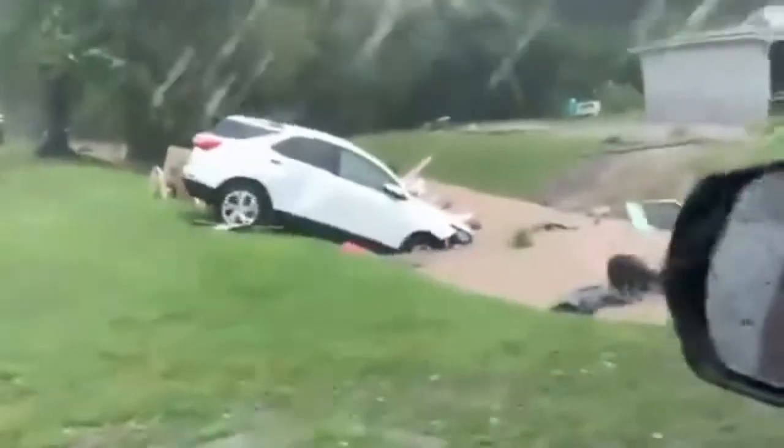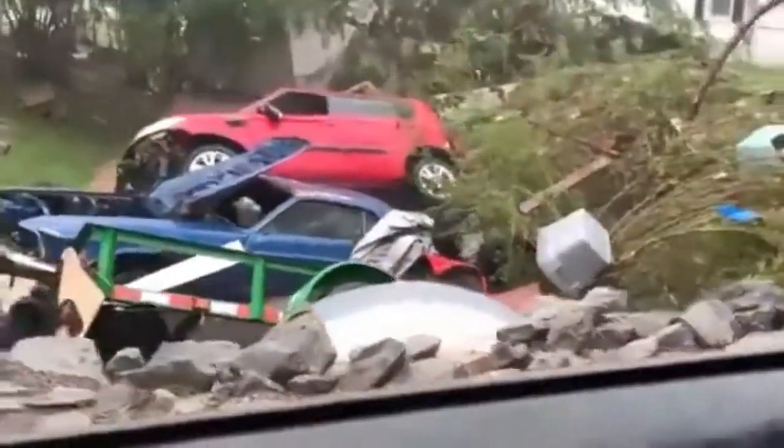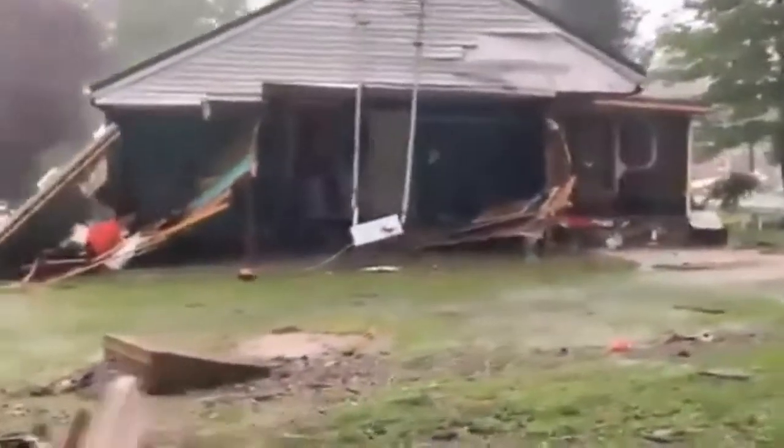I've seen so many flipped over vehicles. Neighborhood looks about the same near Trace Creek in Waverly. Look at that. Insane. So many homes destroyed. And now right into the ditch, which is filling up again. Well, there's two vehicles right there. Look at that. This is from a creek that they tell me hardly flows normally.